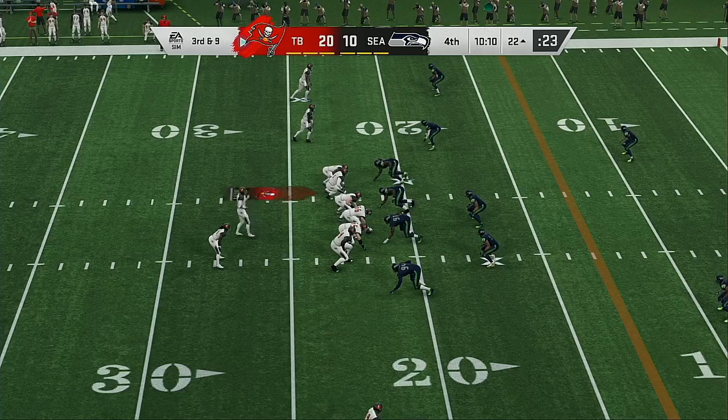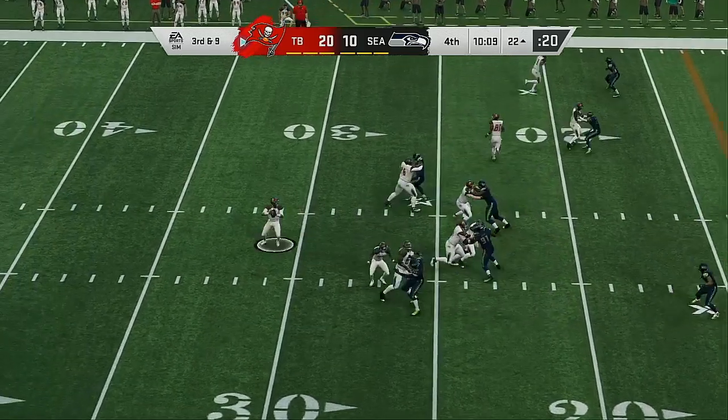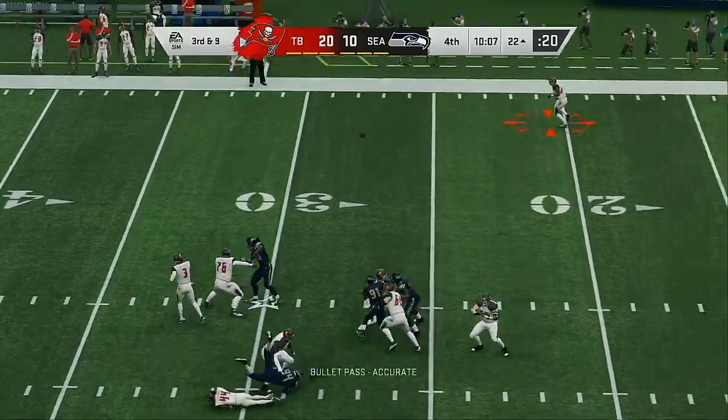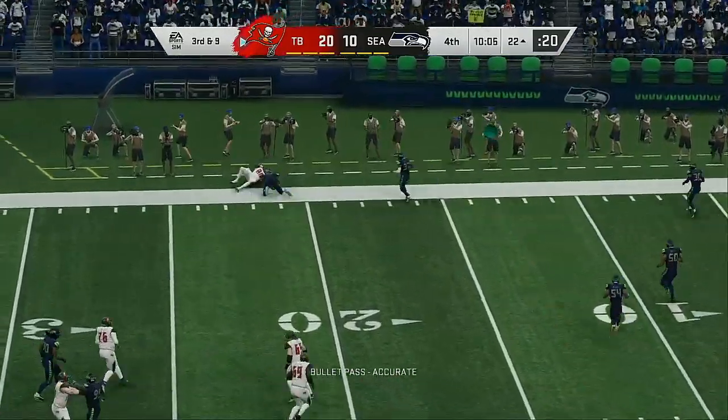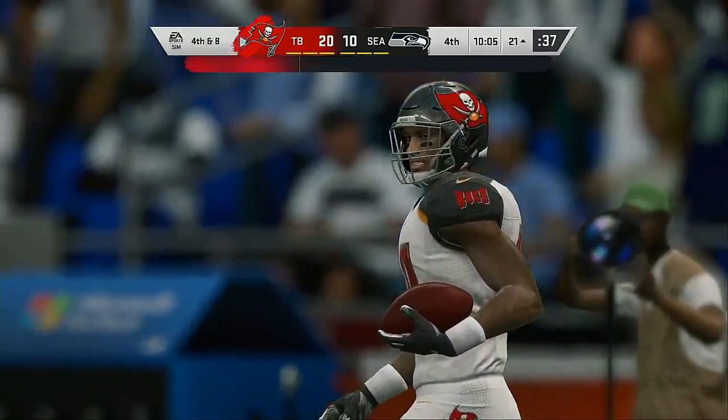The Bucs on third down. They've been really good, converting 7 of their 10 tries. This is third and 9. Here's Winston. That's caught by Howard. A minimal gain there on the 8th play of the drive.